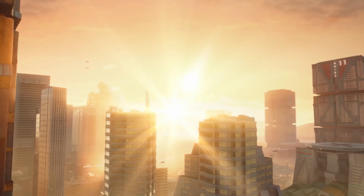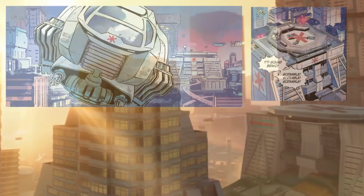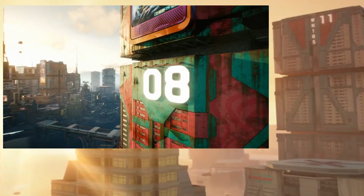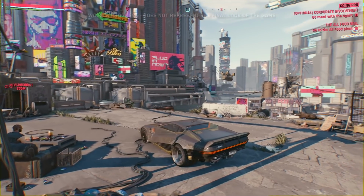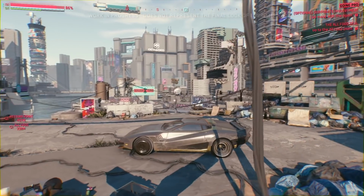The sun streams through some buildings in the next shot with the Trauma Team Med Center off to the right. This looks on par with the one seen in the latest Trauma Team comic book set in the same timeline. There is a mega building with an 11 on it, and later on we do see the 8 building during the day and the night, which can also be seen in this RTX trailer shot. This is really just to give you an idea on how many mega buildings there could be, as well as a feel for the size between these landmarks.